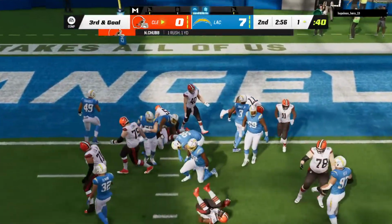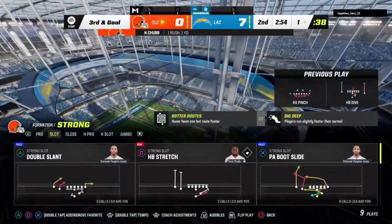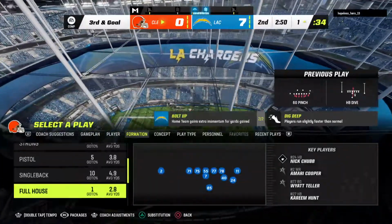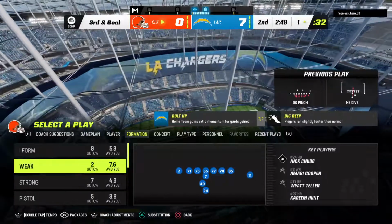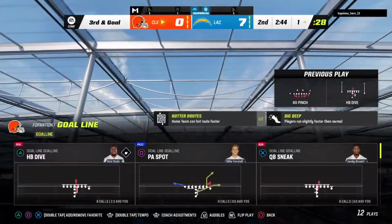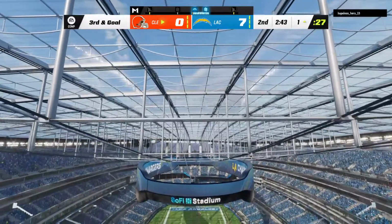And they'll bring him down after just a short pickup. It'll go as no gain on the play, and now they're looking at a 3rd and goal. As usual, the hallmark of a good run defense, linebackers making plays near the line of scrimmage. Absolutely nowhere to run there.